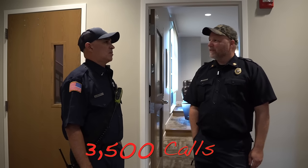And the tower that I rode in, what do you got over here? So the tower is a 2017 Pierce Velocity mid-mount tower, 100-foot ladder. The pump is rated at 1,500, and it has a 300-gallon water tank. Is this considered a quint then because it has water on it, or you don't have the whole complement of ladders? We do have the whole complement of ladders. So it could be considered a quint.